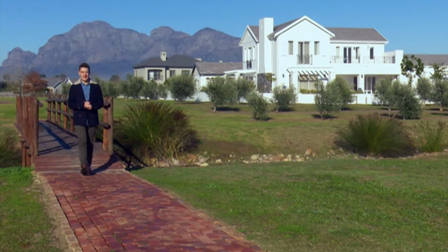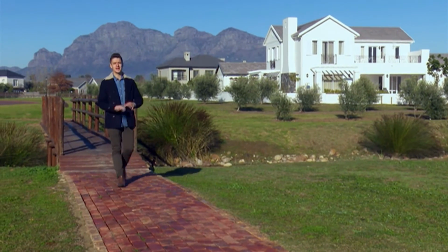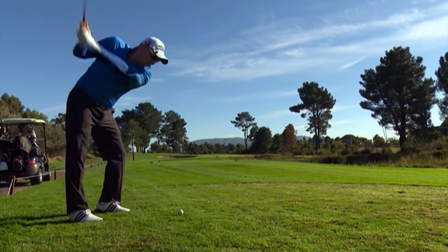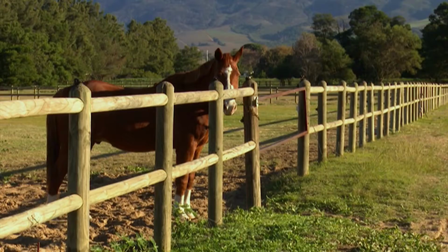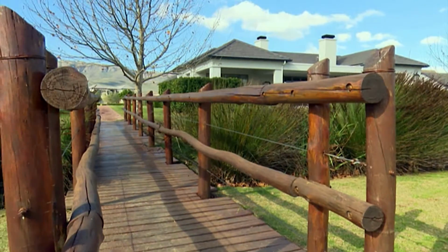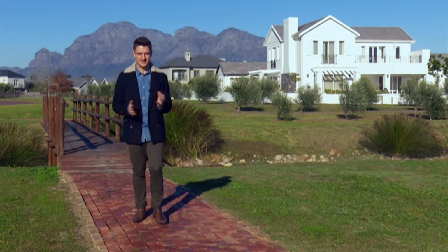Family living means being able to enjoy your surroundings without any worry and having amenities that the whole family can enjoy. This neighborhood was not built around busy roads, but rather around people, with its pedestrian-friendly pathways and wide-open green spaces.